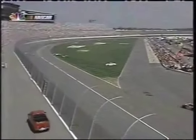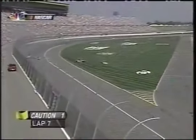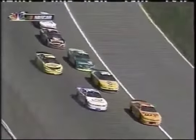Jeff Green is in it. Casey Atwood is in it. Stuart Kirby, the white car that you see parked there, his first race in the 49 car. Raines is in the red, white, and blue car, the 74. So obviously the wreck is going to happen right in front of them.